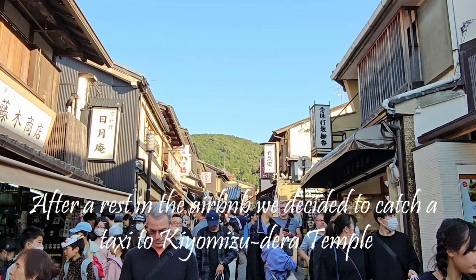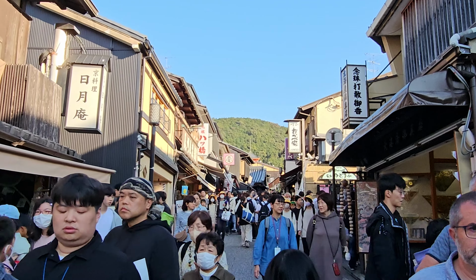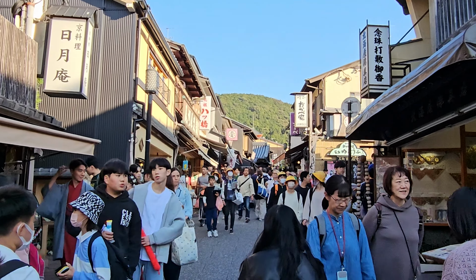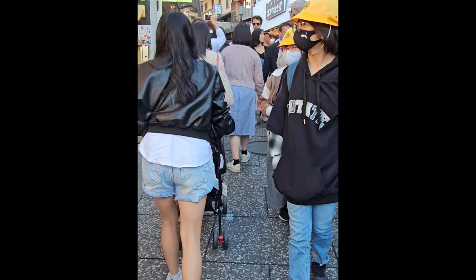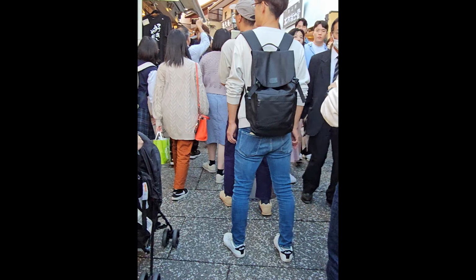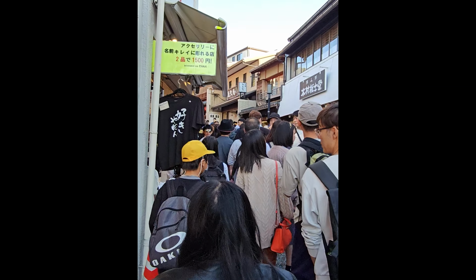So after going to the bamboo forest grove in the morning, then Nishiki market, we had a rest in our Airbnb, then headed straight out to Kiyomizu-dera temple. We actually took the taxi here and it was quite crazy. The taxi had to stop at one point because from then on it was just crowded with people.